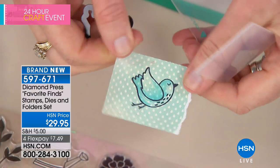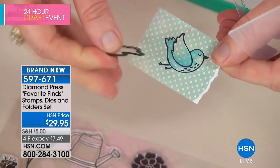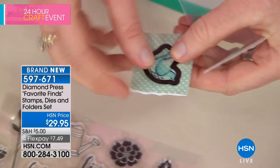I've got this cute bird stamp. And again, we're talking about teeny tiny scraps of paper. Added a little bit of color. There's a coordinating die, so I can lay that on top.